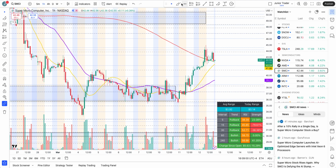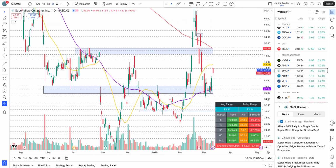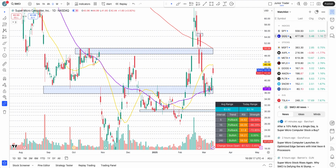Intraday near-term levels to watch: if we can stay above $41.64, we are just fine intraday, right? And then the overall structure has also already turned around from the zone that I provided you. Yeah. Okay. Now the next, well, S&P 500, NASDAQ 100.